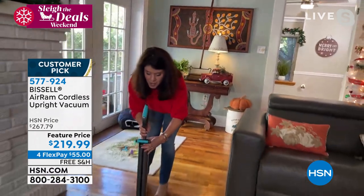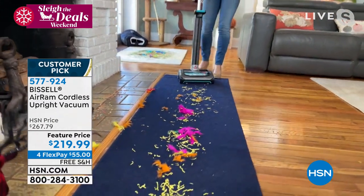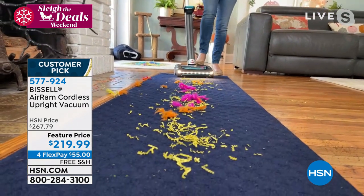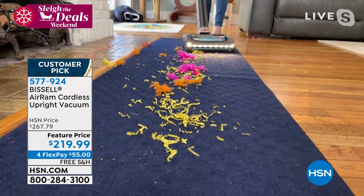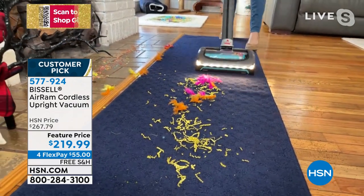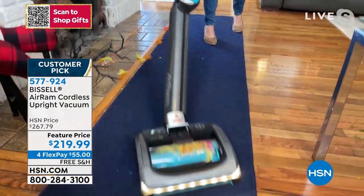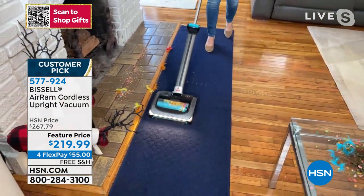Look at this here. I want you to watch this blue runner. I've got feathers, I've got streamers. This is a kid party nightmare. Watch what happens. There's a suction squeegee that's up front. It literally is pulling the feathers. It's pulling the streamers. You don't leave anything behind. You get that great suction power.